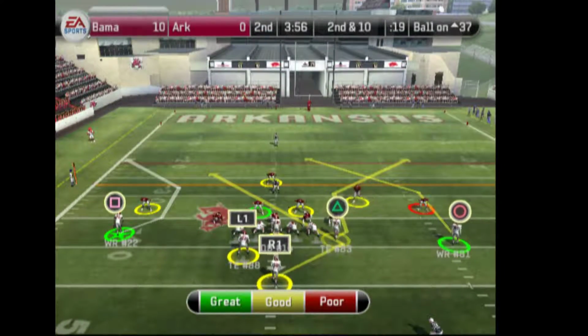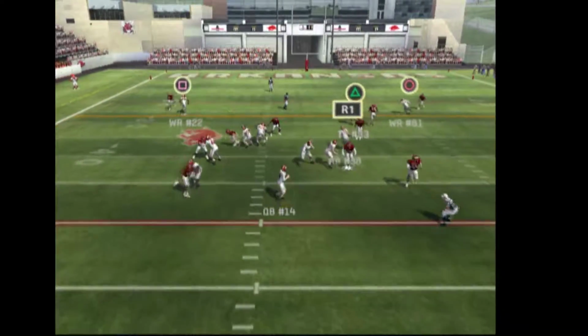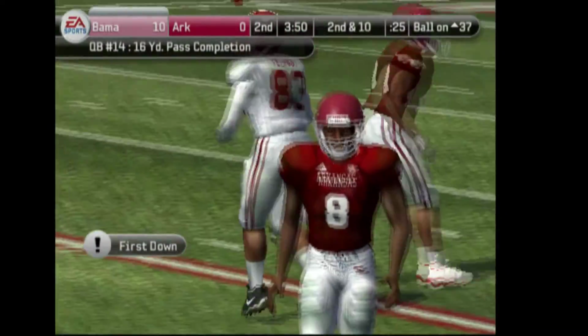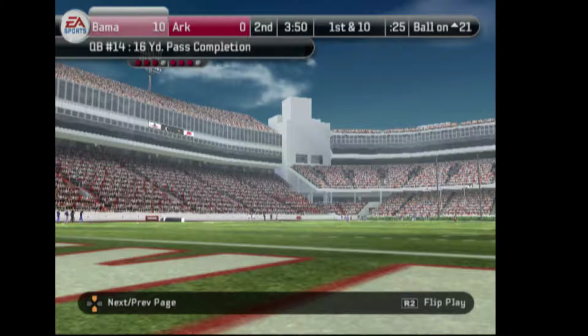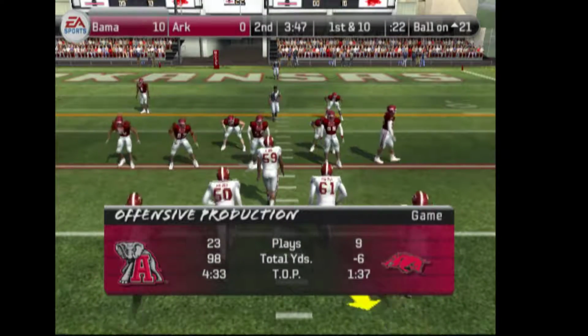Ball on the 37. They're lining up in the 5-2. Back to pass. Throws down the middle. Bounces off the would-be tackler. He's taken down at the 21-yard line. With that pass, they pick up another first down. And, Coach, you can feel the momentum building with each first down in this drive. Yep, this offense is in pretty good rhythm right now.